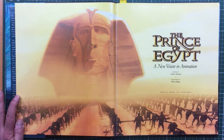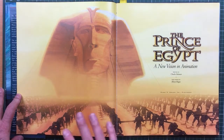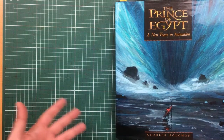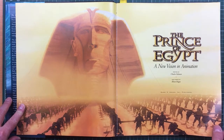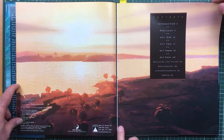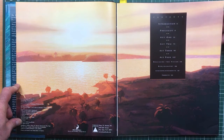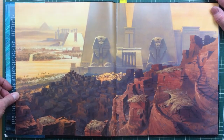I'll tell you, there are a number of ways that this film stands the test of time, certainly for any collection, any serious animation collector. One is the sense of grandeur. As you can see in the title, A New Vision in Animation. What's new about 2D animation? Let me tell you. The scale. Yes, the scale, and they use color as a character. This is one of the first times, if not the first time, that they used color to show the moods of the film. So the film had sad moments and happy moments, and these were reflected by the use of color.